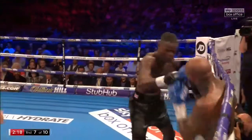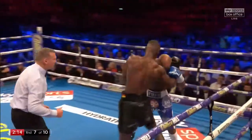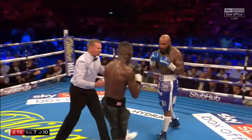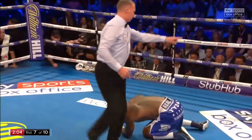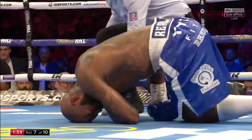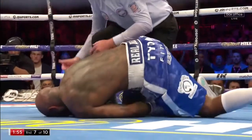Oh, good left hand there from Buatsi, and he's got him on the run now. Uppercut on the inside, and Ford just looking to lean in and hang on here. And Bob Williams just separating the two of them. Buatsi trying to find the distance and tee up with that right hand, and Ford goes down with a big, heavy, clubbing right hand. He feels that he was hit low, I think, in an exchange prior to that, but he's not going to make it back up here.